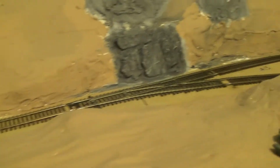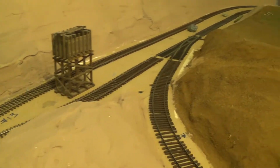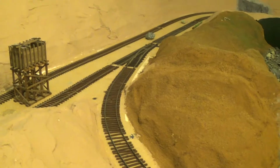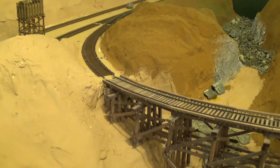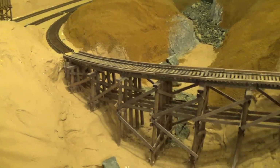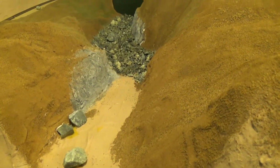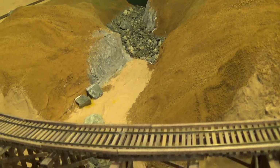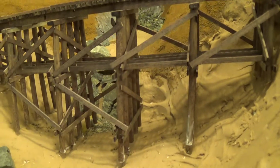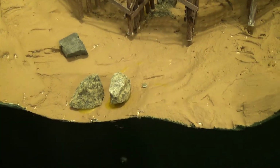It'll continue on over to a siding and another water tank over there, and then there'll be a spur line that comes up on a peninsula into the train room across the trestle. And this is my riverbed that I've been working on. Got all the rock work into the top section now, and there'll be a set of waterfalls down behind the trestle into a pool down here.